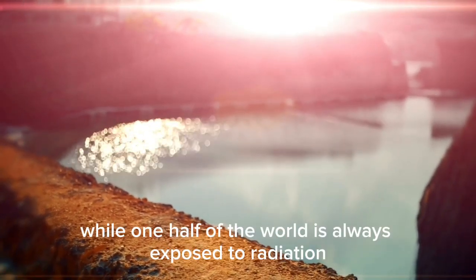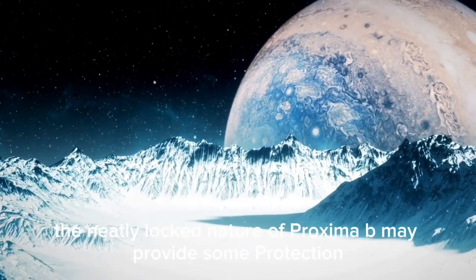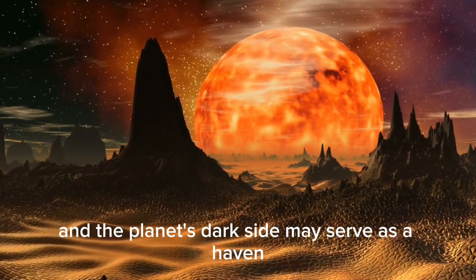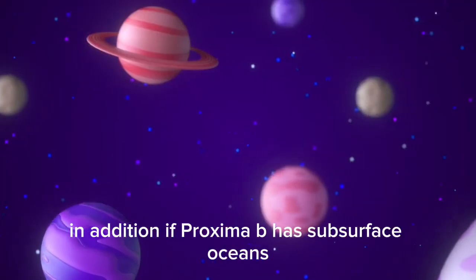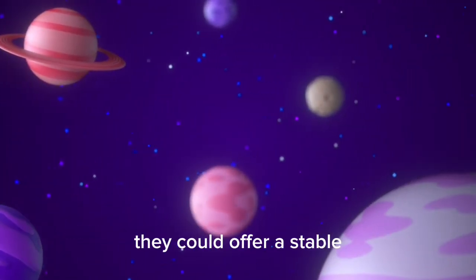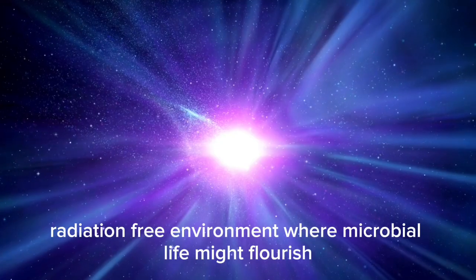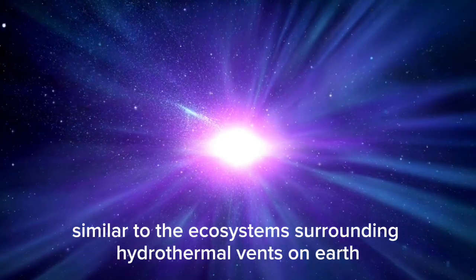Interestingly, while one half of the world is always exposed to radiation from Proxima Centauri, the tidally locked nature of Proxima B may provide some protection, and the planet's dark side may serve as a haven. In addition, if Proxima B has subsurface oceans, they could offer a stable, radiation-free environment where microbial life might flourish, similar to the ecosystems surrounding hydrothermal vents on Earth.